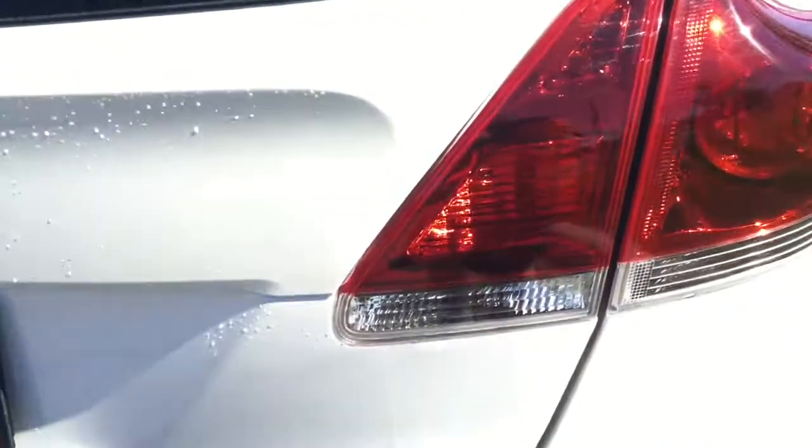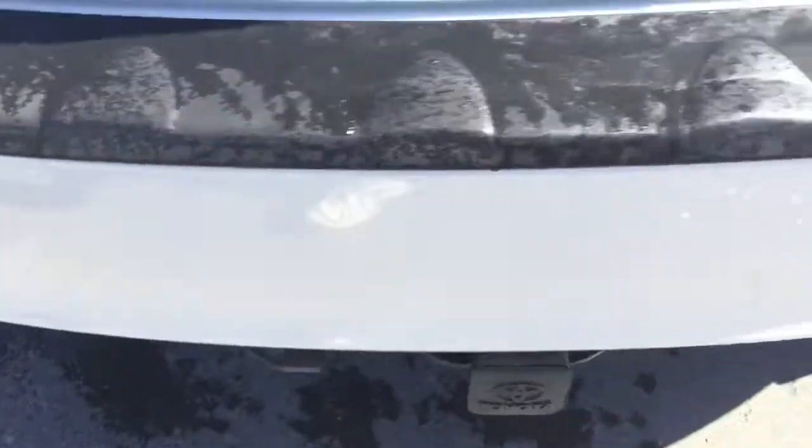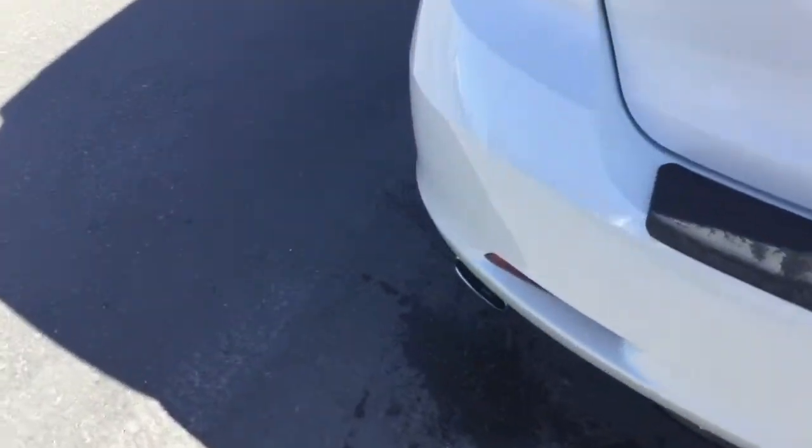Tires did well on the sides. On the back, you can see a little bit of soap on the car, not too much. Tires didn't do well on the back too. Back bumper, stuff like that. Other side.